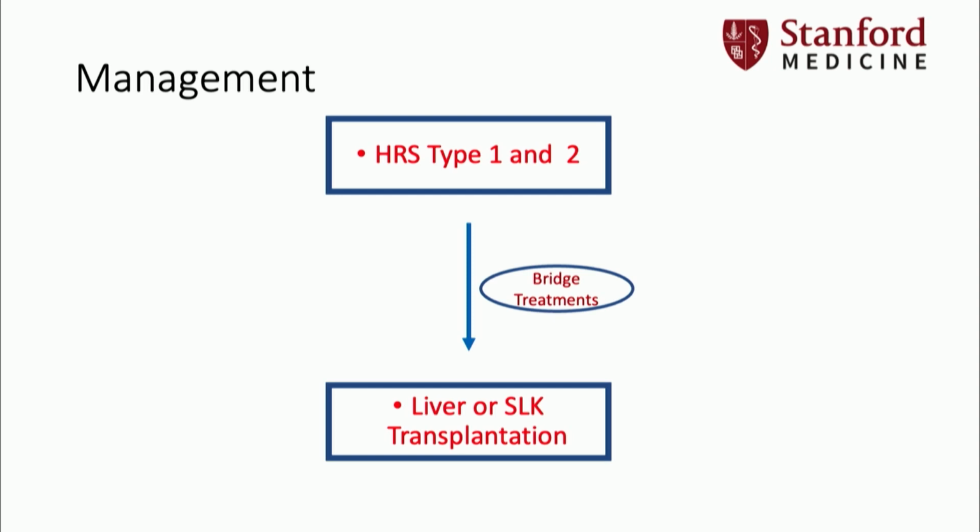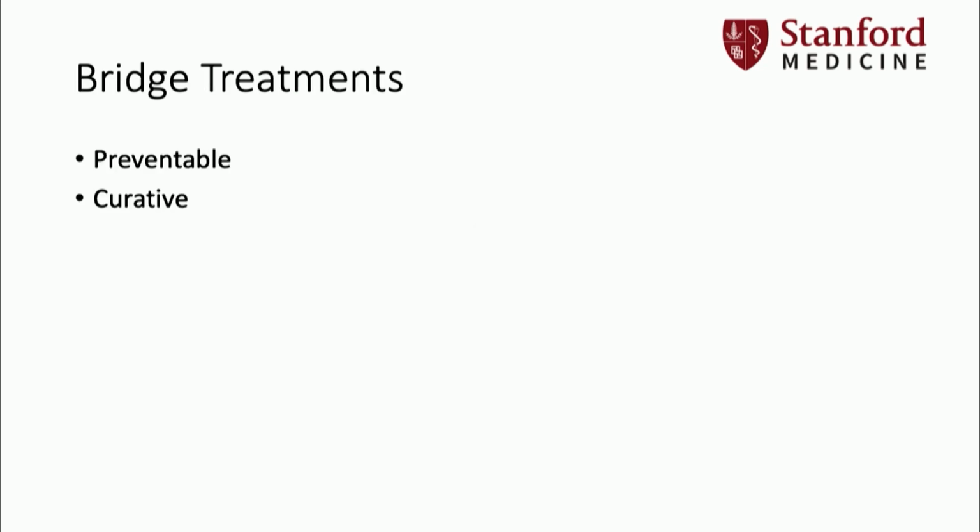Most of the talk will be about type 1. The definitive treatment we all know is liver transplantation or simultaneous liver-kidney transplantation. Most of the talk will be about the bridge treatments. The bridge treatments are basically the bridge. They are not the definitive treatments. Bridge treatments are, again, preventable and curable treatments.